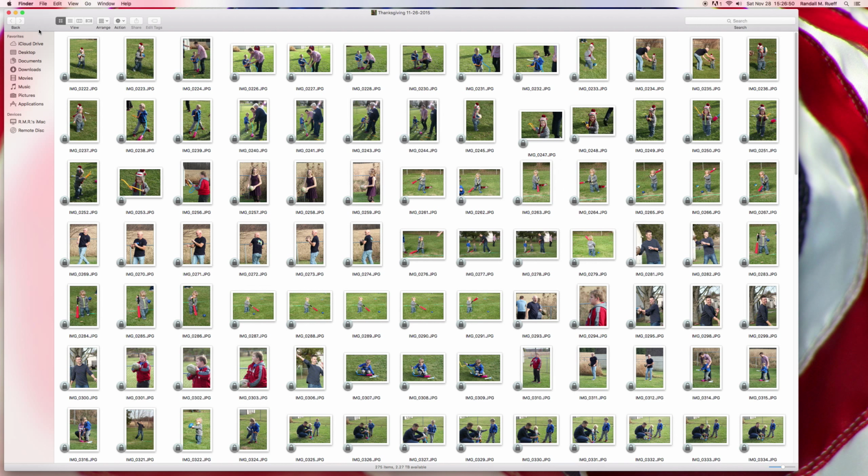In this folder are the pictures I took on Thanksgiving Day, which was 2 days ago, 2015. Now, obviously, I deleted some of them. I ended up deleting about 49, I could be wrong. I'm trying to remember exactly, but it was approximately 50 pictures, either because they were out of focus or I just didn't like the composition, whatever. Having said that, I still got 275 pictures left.